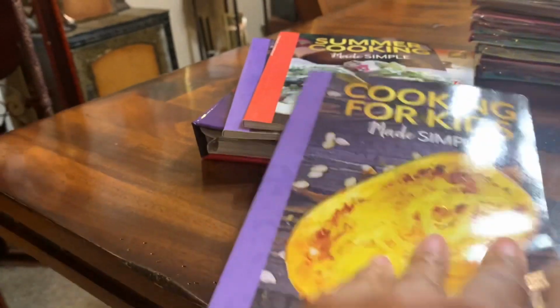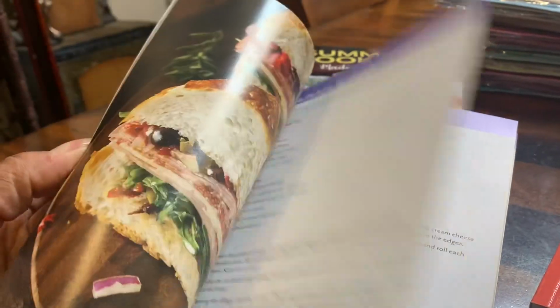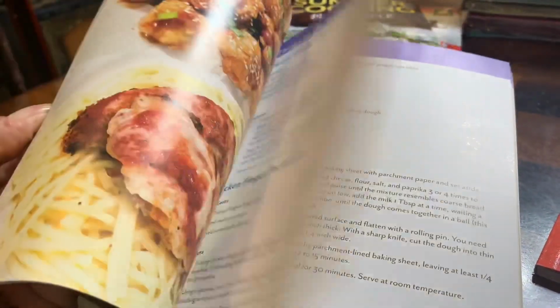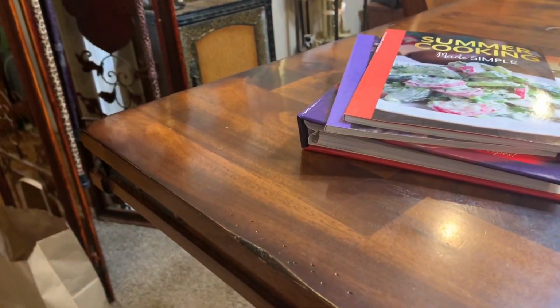And here's Cooking for Kids Made Simple. Let's see what's in here. There's tomato soup. Let's see. Sandwiches. Right. Okay. You got stuff in there that they can cook. Yeah. You see that? See those pictures? Nice pictures. So it's stuff in there. So I bought two of each book.